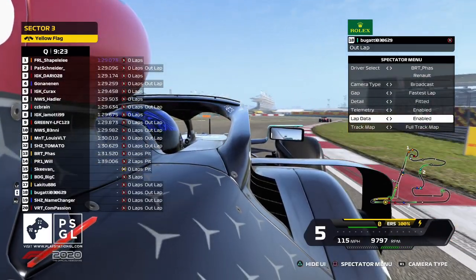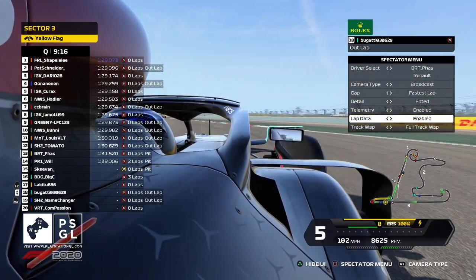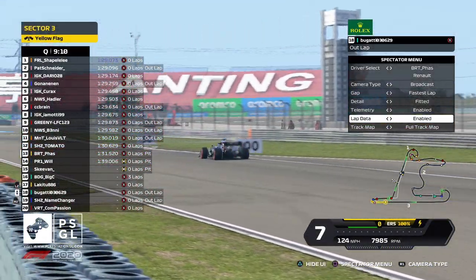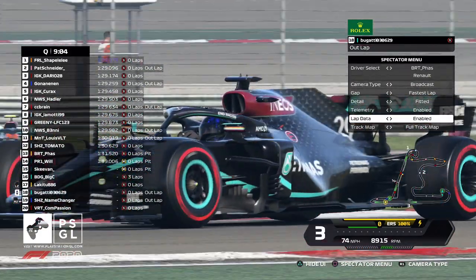Lakitu has invalidated his outlap. Now, Bugatti only joined a few races ago, but he's not doing too bad. He didn't score any points last week. We had a double DNF from the Mercedes drivers last week, which is a bit of a shame, but he's got a lot of points to prove. He's one of the F2 champions of seasons past.